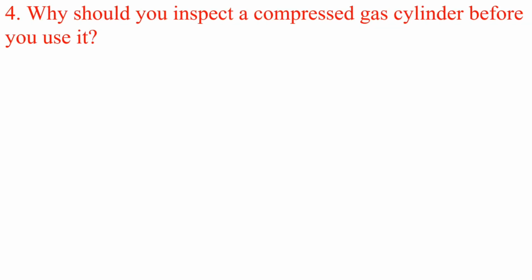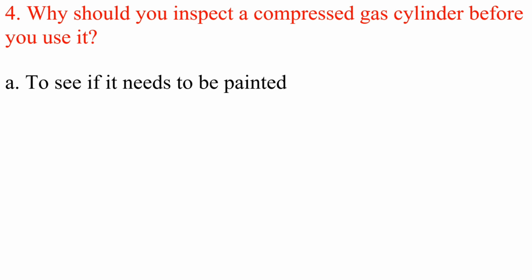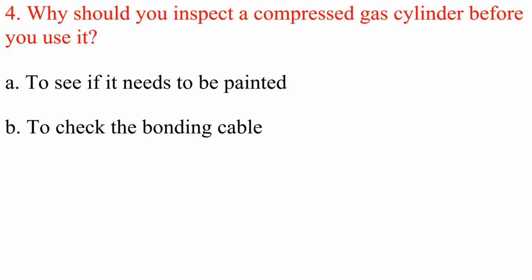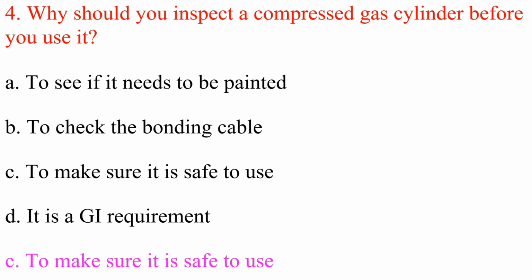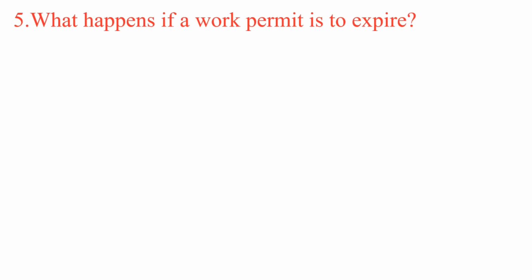Question 4. Why should you inspect a compressed gas cylinder before you use it? A. To see if it needs to be painted. B. To check the bonding cable. C. To make sure it is safe to use. D. It is a GI requirement. Answer. C. To make sure it is safe to use.